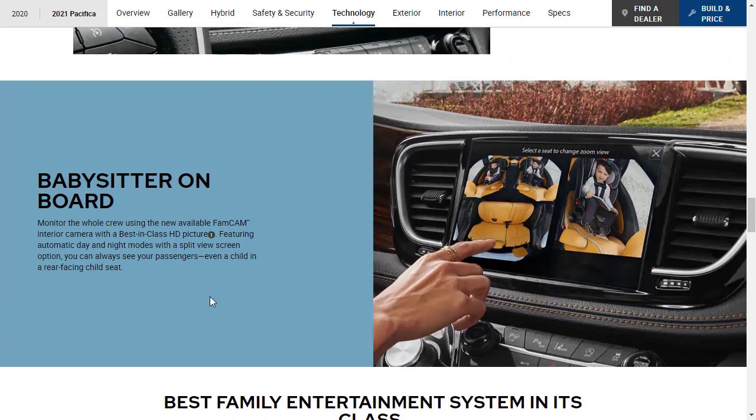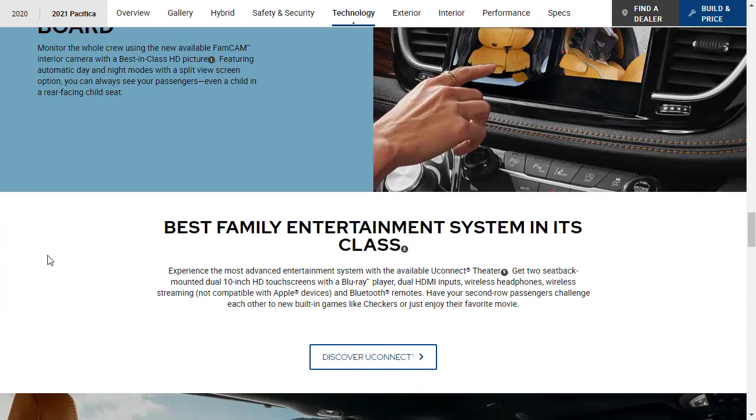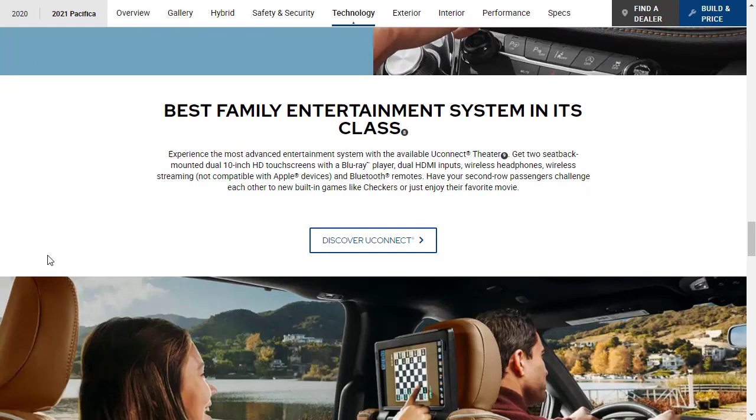Yeah, this is the family cam. So it's got split screen view. It's got day and night modes. So that way you can check out the kids and everything while you're driving. You don't have to try to turn around and wreck the vehicle. What else do they have?